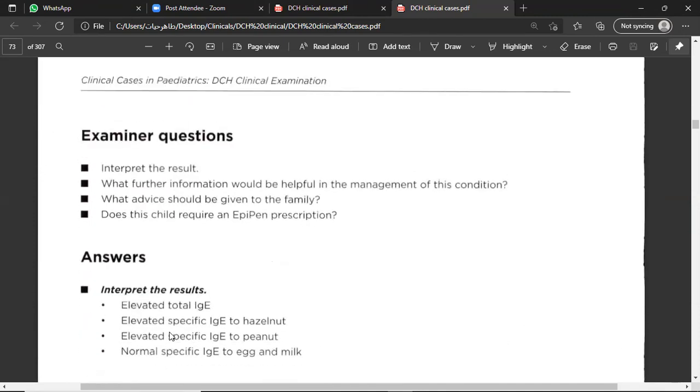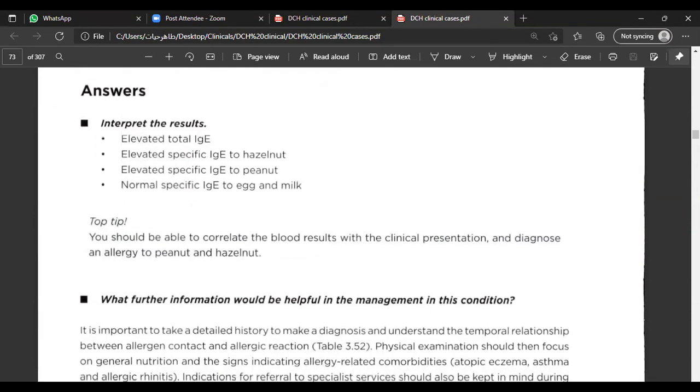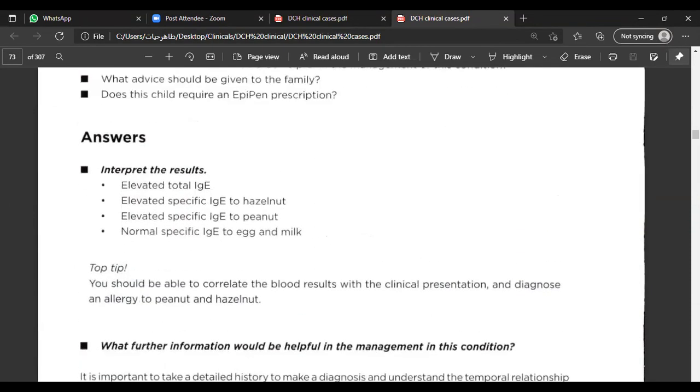Question number one: he has elevated total IgE and specific IgE to hazelnut and peanut. Okay, so what further information would be helpful in the management of this condition? Did this child come with anaphylaxis or only rash? We have to see only the rash, only skin manifestation, oral chlorpheniramine syrup only. No, the question is not this. The question is, what further information would be helpful in the management?